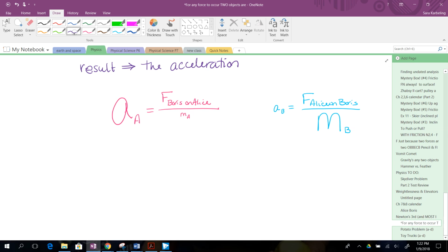So the key here, ladies and gentlemen, the mass is supposed to be big here. Boris's mass is enormous. Okay, besides our writing issues that are going on here, how are we doing? Are we okay? Yes. Okay. So the forces, how do they compare?